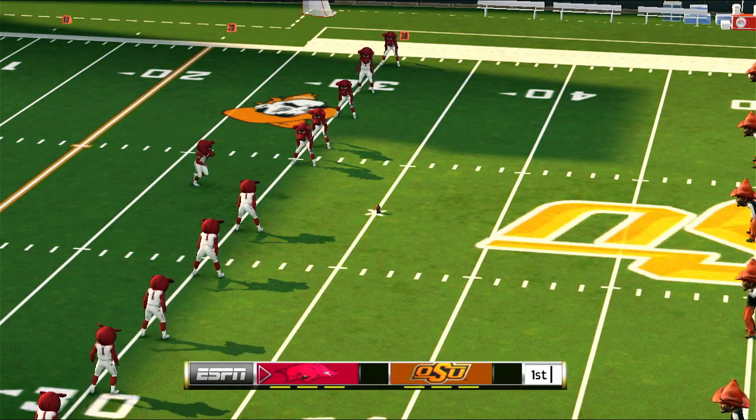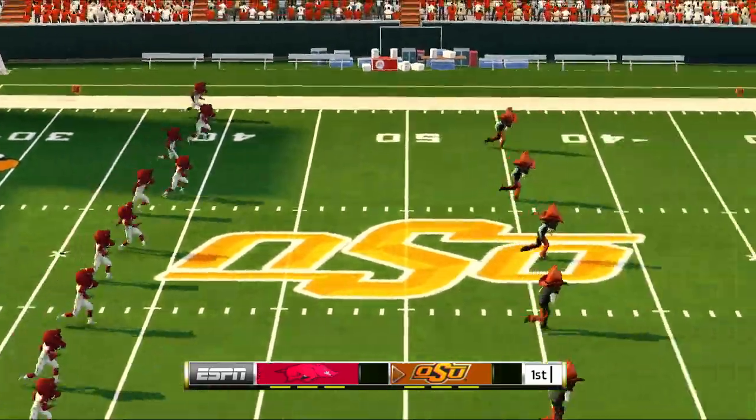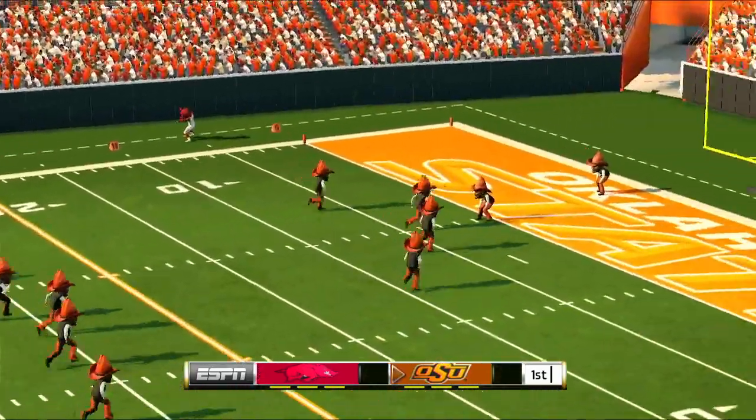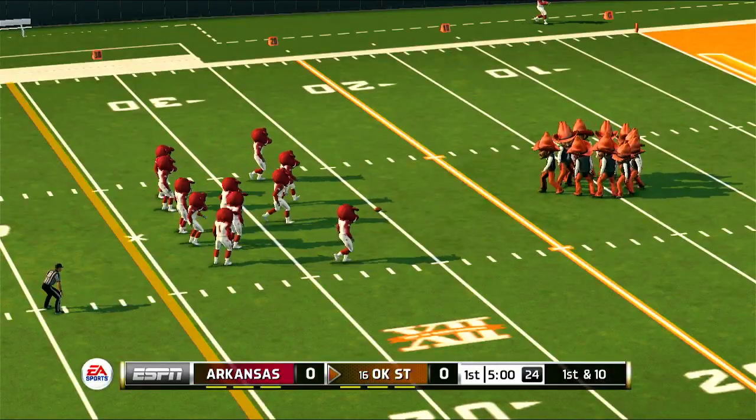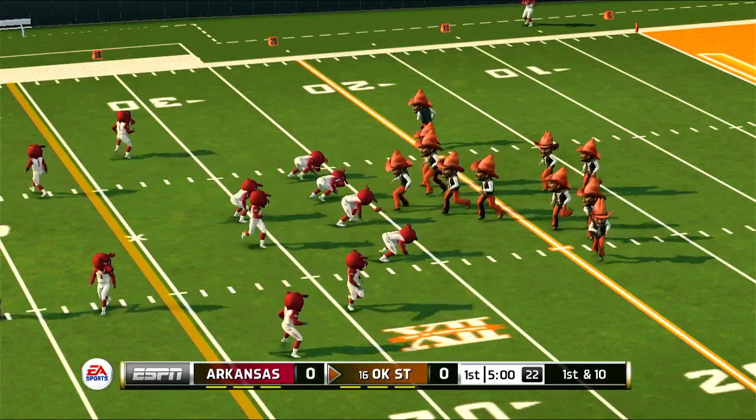Arkansas has lined up for the kickoff, and we're ready to get this one underway. He sends this one deep. And they can forget about returning this one. The quarterback leads the team out on the field for the first drive.